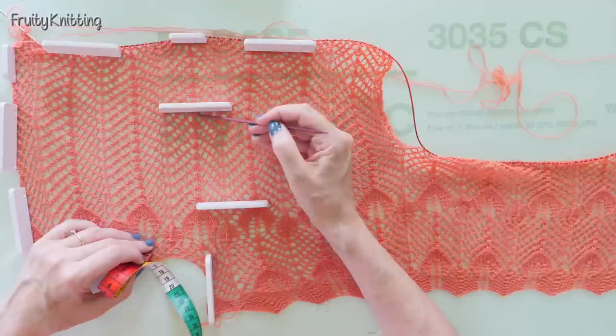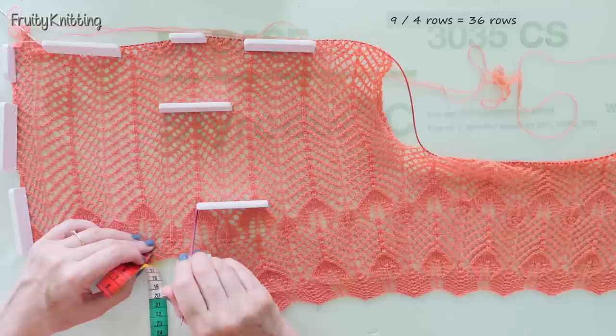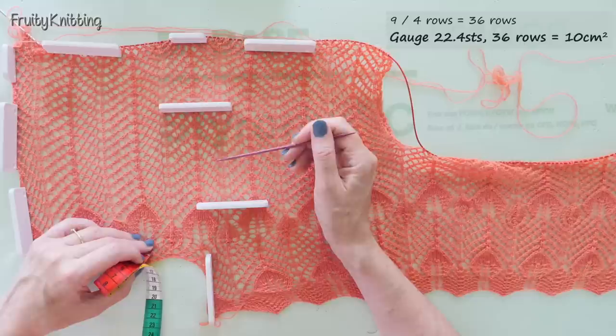And there are 9 ridges. So if I'm counting down, that's 1, 2, 3, 4, 5, 6, 7, 8, and 9 right at the top of the leaf here. So 9 times 4 is 36. That means I have 36 rows between this distance of 10 centimetres. So my gauge is 22.4 stitches and 36 rows per 10 centimetres or 4 inches. So I hope that's helpful.